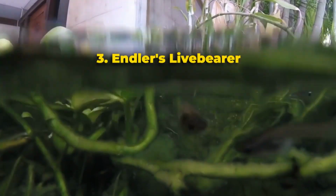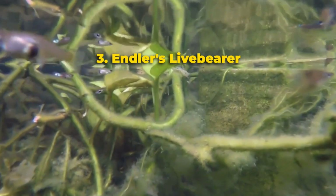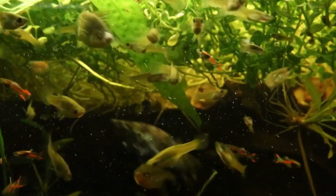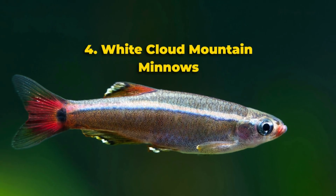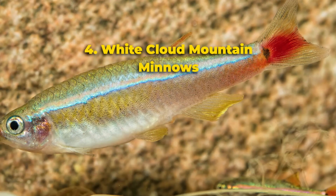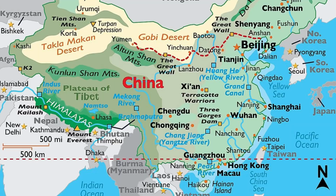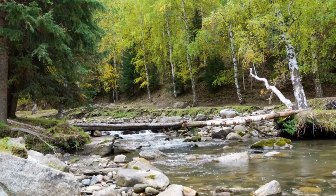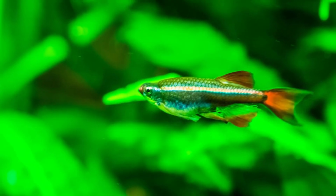3. Endler's livebearers. Since they're hardy and give birth to free-swimming fry, they are quite similar to guppies. However, they're smaller in size. 4. Blood cloud mountain minnows. These are small active fish that are hardy and adaptable. They originate from the rivers of China, and they're much more tolerant of colder temperatures compared to other tropical fish. Their ideal temperature range is 65 to 77 degrees Fahrenheit.